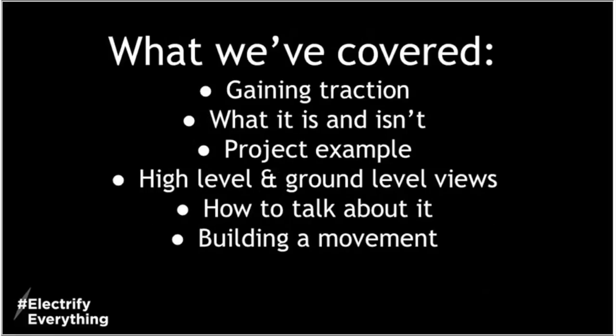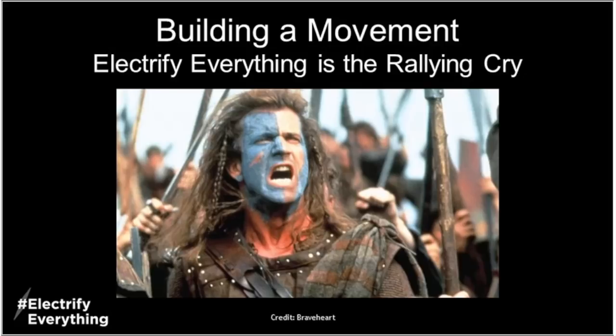All right, so we're almost done. What we've covered, we've talked about how electrification is gaining traction, what it is and what it isn't, showed you a project example and a half. We talked about high level and ground level views, how to talk about it. The last thing I want to talk about is building a movement for this, because this is something to build a movement around. So Electrify Everything is the rallying cry. This is how we quickly move the market from fossil fuels to renewable energy, whatever your motivations are.